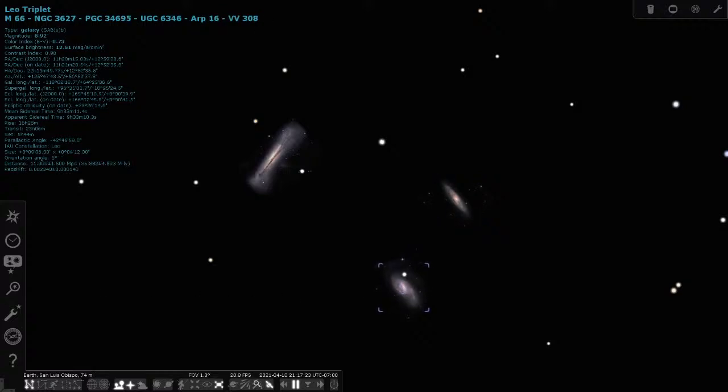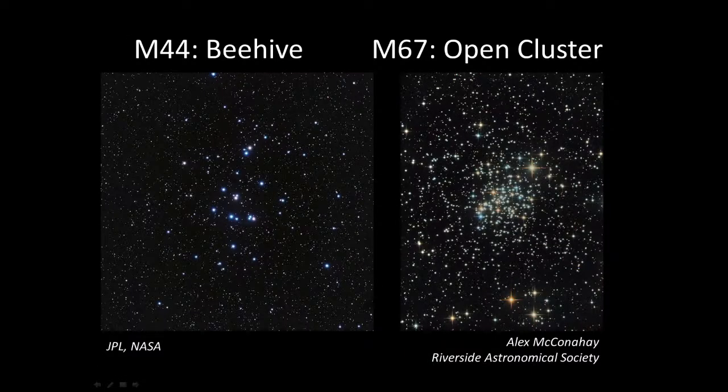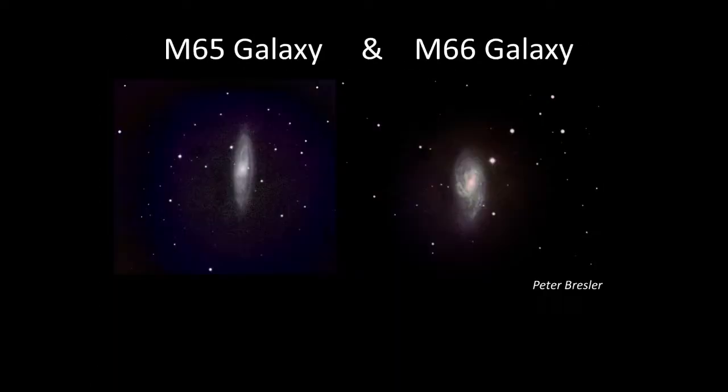M65 has a visual magnitude of 9.3 and a size of 9.8 arc minutes by 2.9 arc minutes. You can see it's kind of elongated. Yeah. I think you've got it on there. M60. Sorry, wrong one. There it is. Yeah, there's M65. I have a better picture of it. How about this one? There you go.